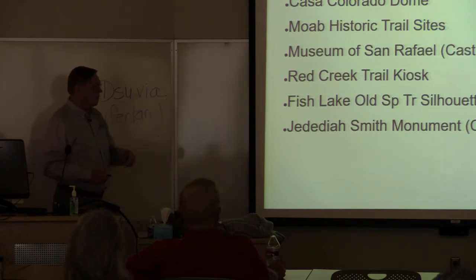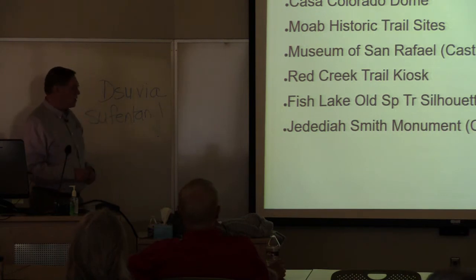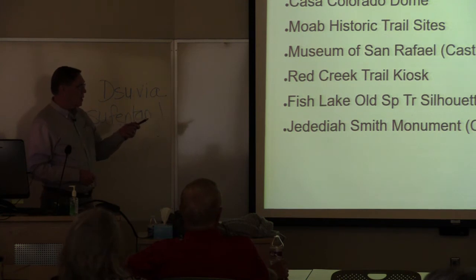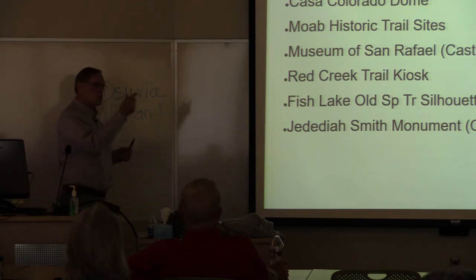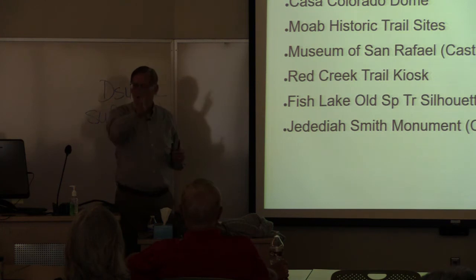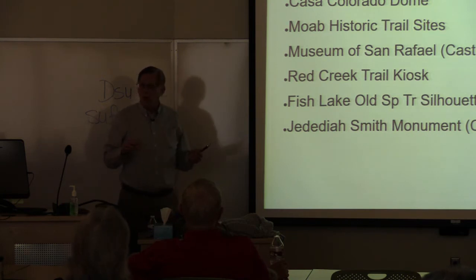By the way, there's a bunch of silhouettes on the Fish Lake route if you're close to Fish Lake or going into it. Now I mentioned one more on the main route, and this is Jedediah Smith. He chose early on to go, when he made his first crossing from the east side to the west side of the Wasatch Front, basically. He went up Clear Creek to where the state park is now.